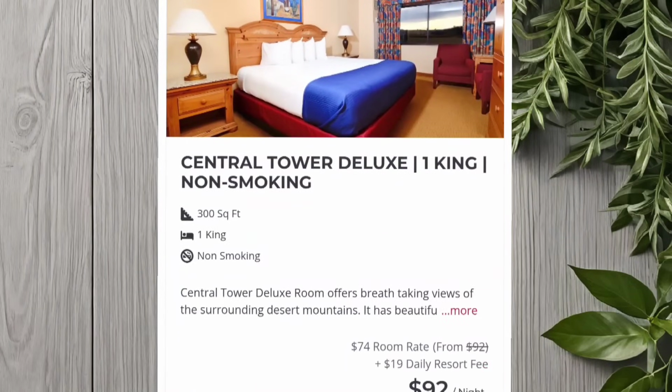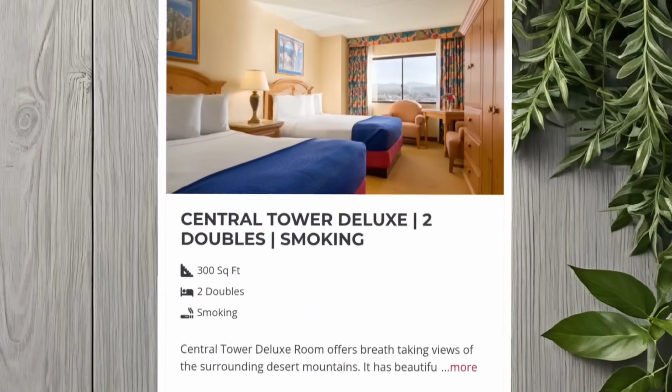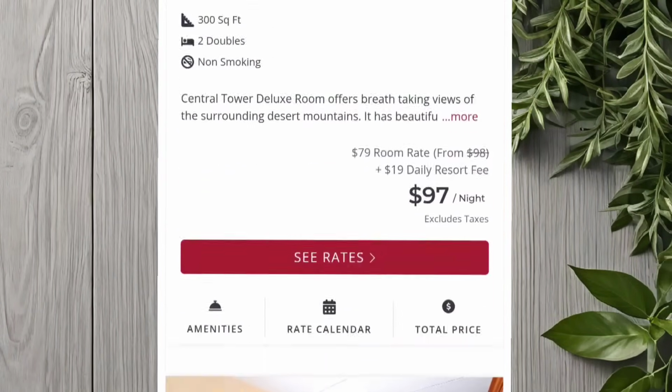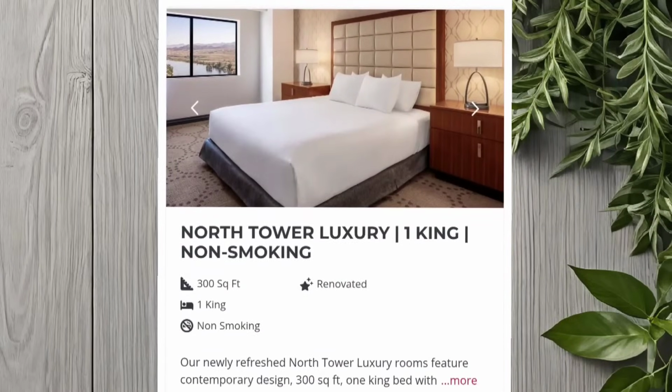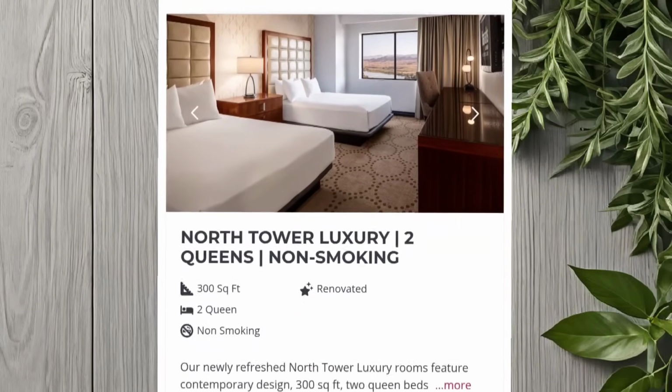Now, again, I did a check-in Friday, check-out Sunday. They do charge you a resort fee here, which is $19 a day. So when you're seeing $92, add $19 to that. They do have pet stay rooms, so you can bring your pet, but they're charging like an arm and a leg for them.